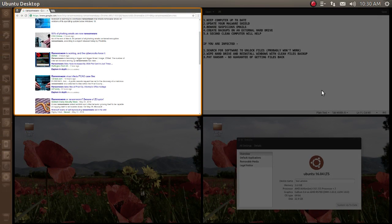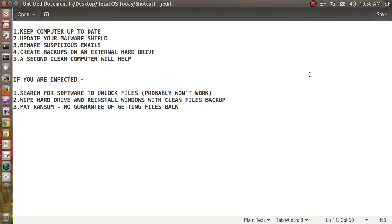I have never been hit with ransomware. So this is what I usually do. Number one, keep your computer up to date. Now I realize the Windows 10 upgrade process has been somewhat intrusive. I understand, but at least in Windows 10 it does automatic updates for you to keep your computer as secure as possible. Number two, update your malware shield, your antivirus, whatever that may be.